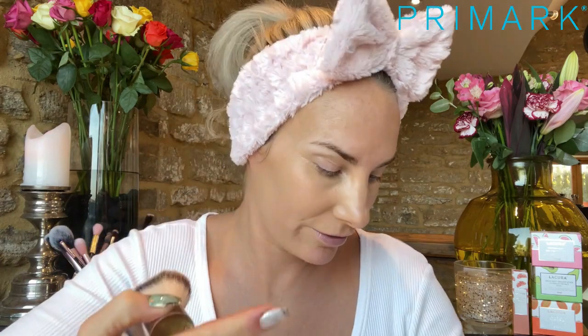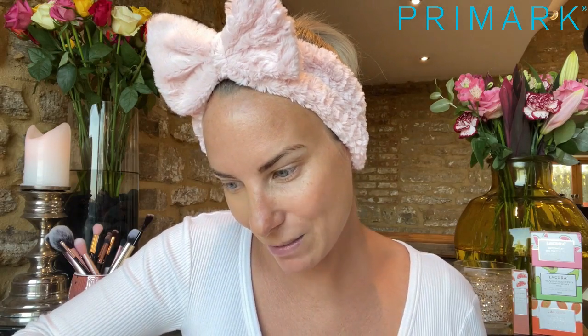Pretty remarkable coverage, that is. So it's long wear, it's matte, and it's oil free. So yeah, this should dry to quite a matte finish.